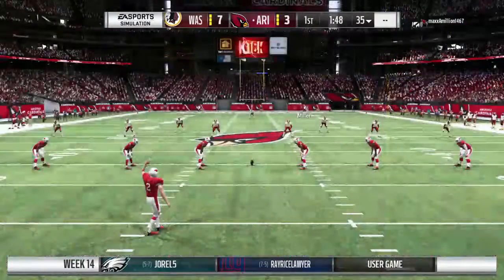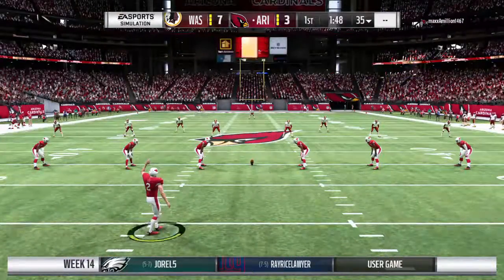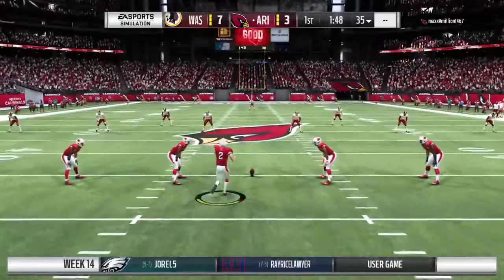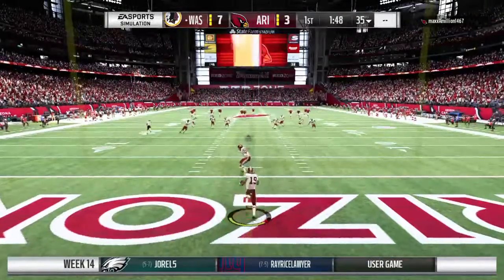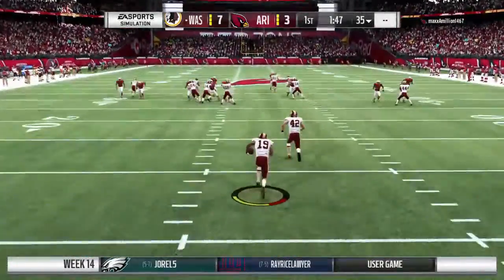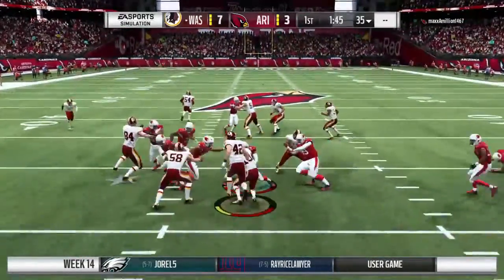So, yes, it's only 3, but at least they're able to answer back after giving up the touchdown to start the game. Yeah, I like the observation there because getting some points on the board, very positive for them. Feel a little bit better about things because if you don't score, you potentially have opened the door for them to score again, and then you're down for it.